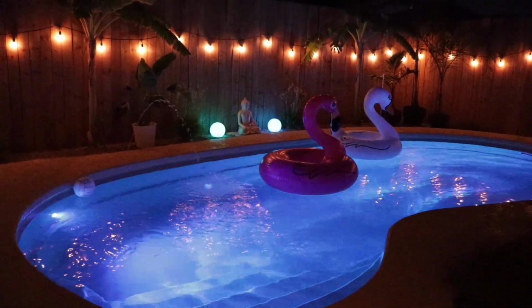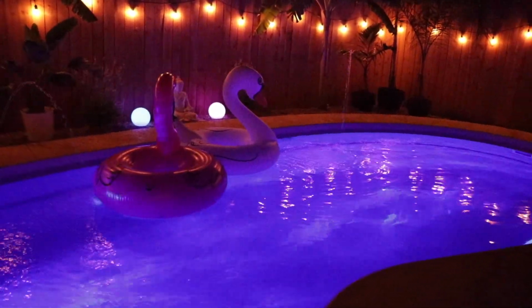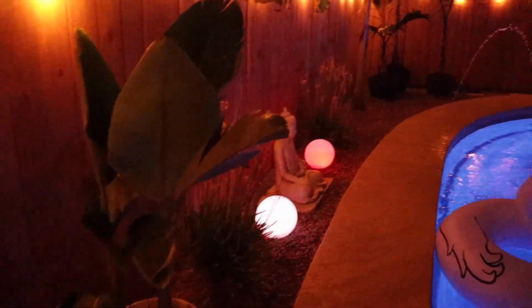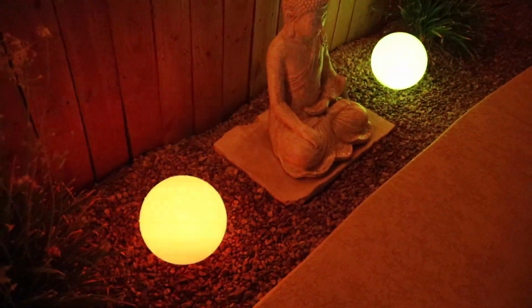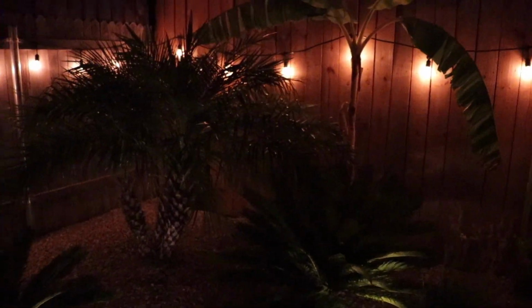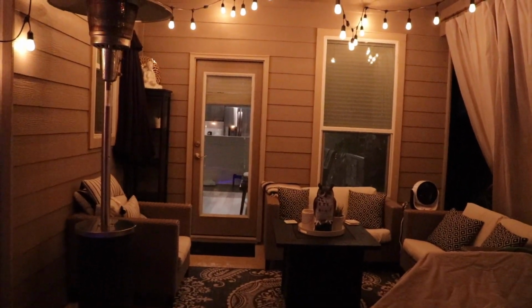And this is the pool at night. I think it's really magical. It looks beautiful. We have lights in the pool that change. And then over here, one of my favorite little things is my little Buddha. So these little pool lights change color and the Buddha's lit up, and then over here we have these little lights. They're just solar lights, and they put a light on the palm trees. You can kind of see it. And then around the entire pool we just strung some lights, and I think it looks really cute at night. And then yeah, this is the patio lit up.